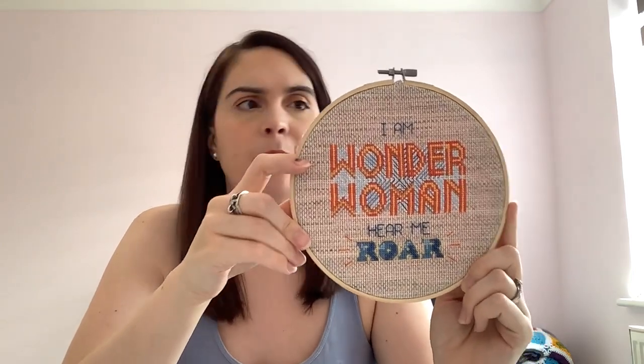So I used a tutorial from Cindy over at Cindy's Cross Stitch, and I will link the tutorial down below. I watched a few tutorials on how to finish a project in a hoop, and hers was the one that I liked the best, in terms of the fact that she didn't lace the back, and I thought that lacing something like this at the back would be quite complicated. And also I wanted to cover the back in something afterwards, and she showed how to do that.